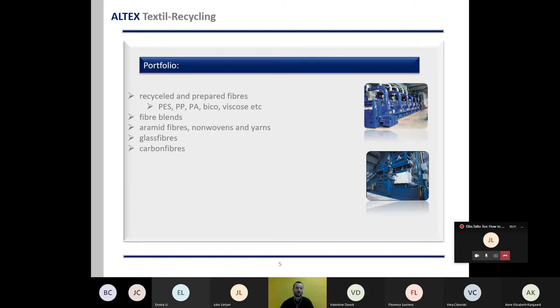What we do is, because there are so many thousands or millions of tons of carbon on the market, nobody likes to use it because of the electrical characteristics. It is very light, and you have to secure all your machinery so that none of the fibers get into the electrics, because then you can have a big crash in the line. There is so much of the material on the market. This is why we said, okay, you can't burn it. It's another thing.